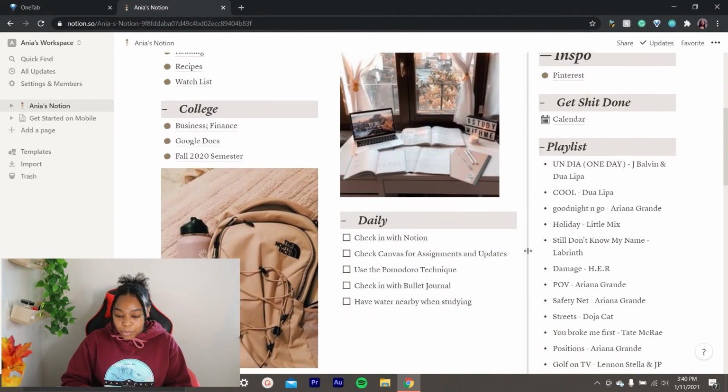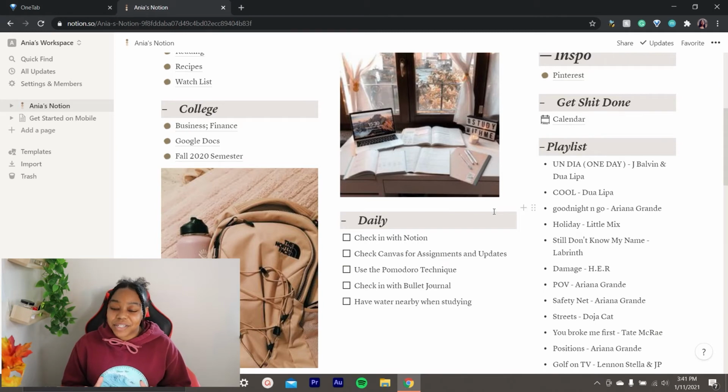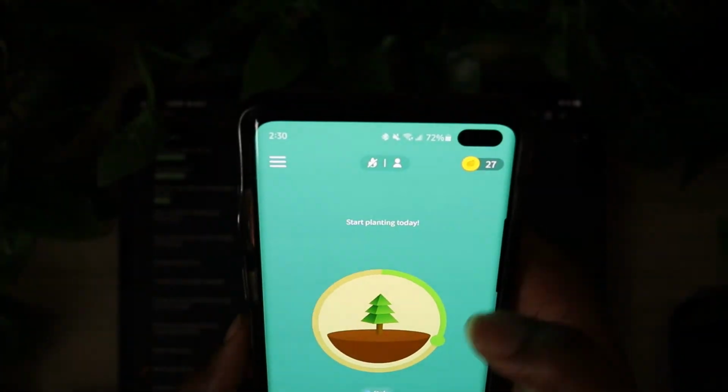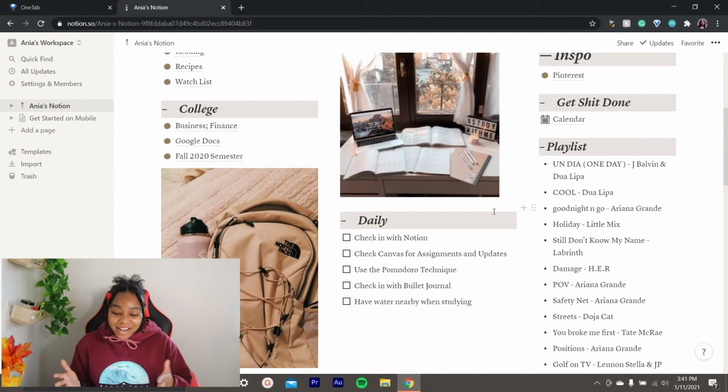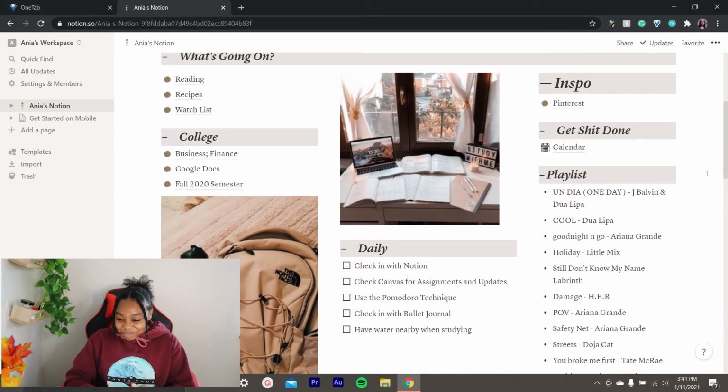Okay, before we go down there, we're gonna go to this middle part. Now this, I put just some daily tasks for me to do as a student. So check in with Notion, check Canvas for assignments and updates, use the Pomodoro technique if I have a hard time studying, check in with my bullet journal because my life is in there, and have water nearby when studying. I should also have snacks nearby because it's a helpful one too.